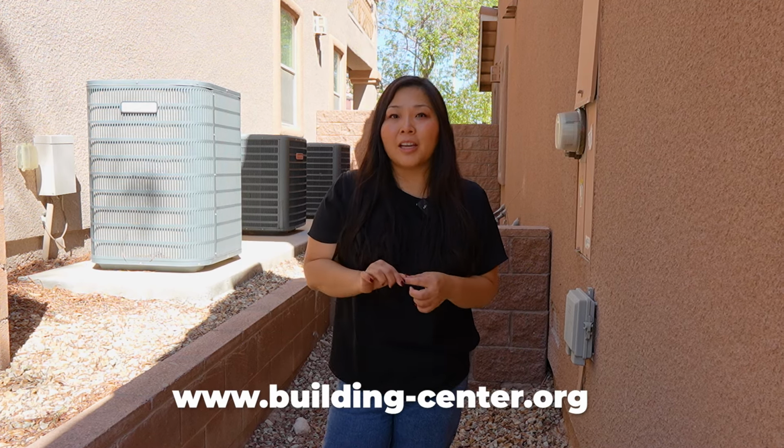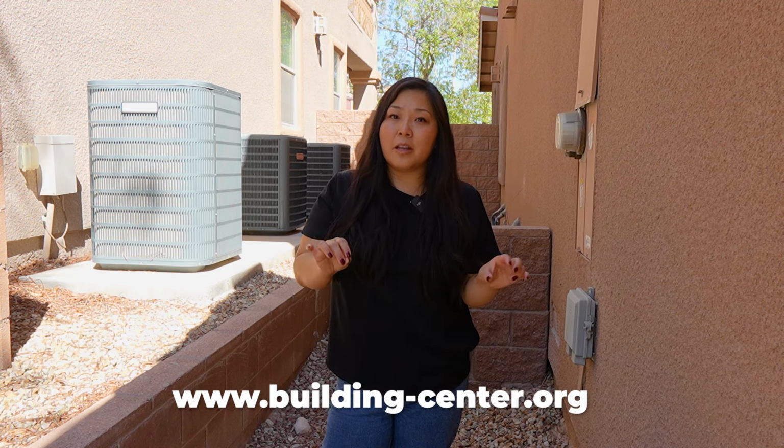Another thing is, when looking for the age of the HVAC system, you can take a picture of the serial number and input it into building-center.org, input the serial number, make and model, and it'll give you the age of your HVAC system.